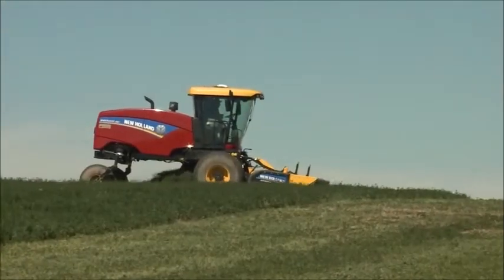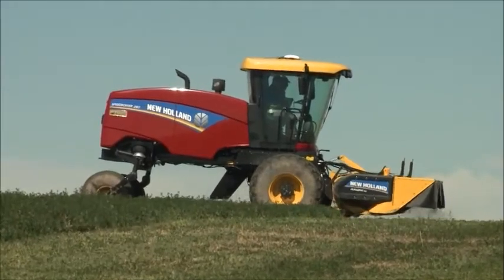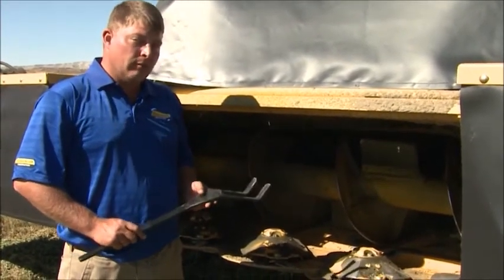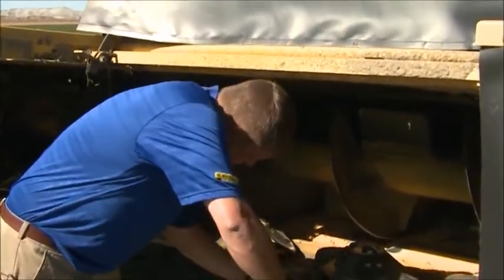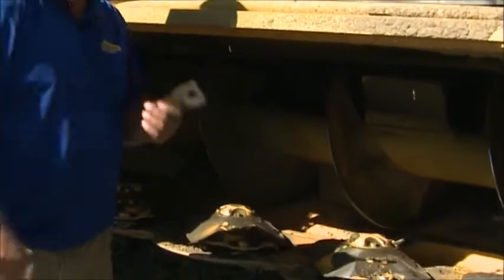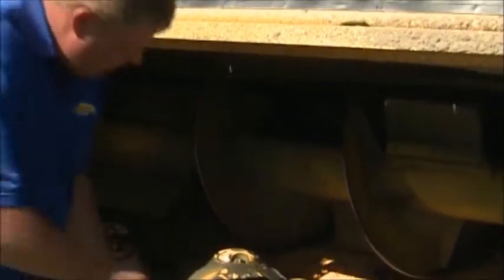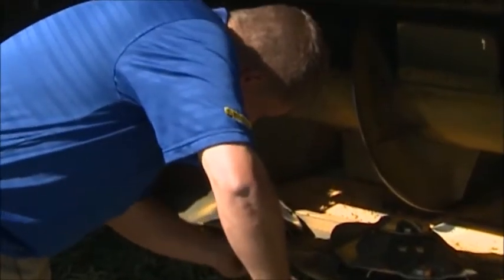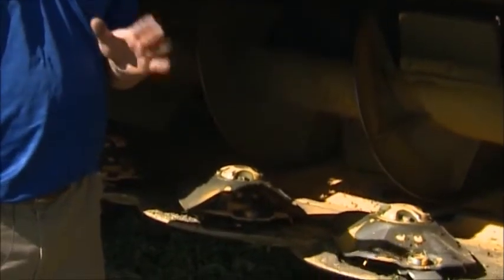And if you do need to make a knife change, New Holland's Quick Max system makes it easy to do. The Quick Max system allows producers to change blades more quickly than traditional bolted knives. Inserting the Quick Max tool, you can quickly release the damaged blade and replace it with a fresh, clean cutting edge.